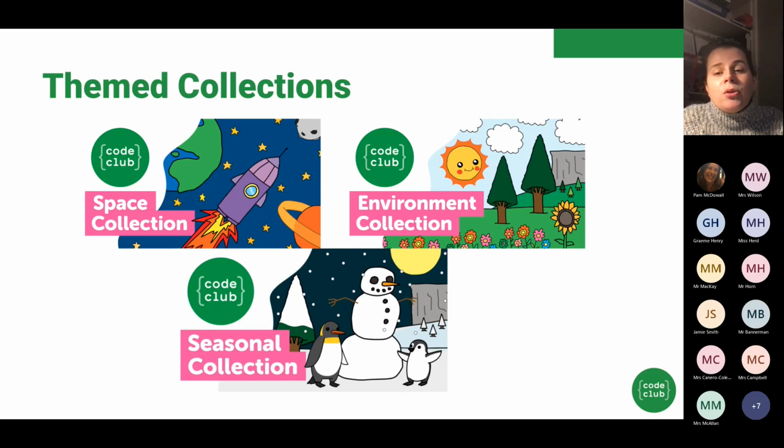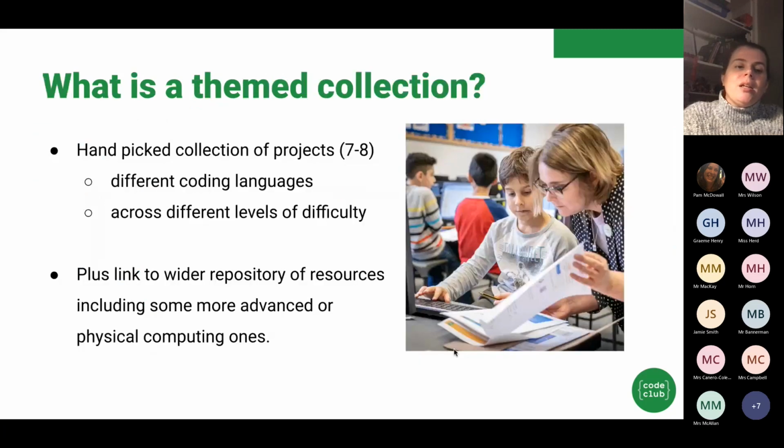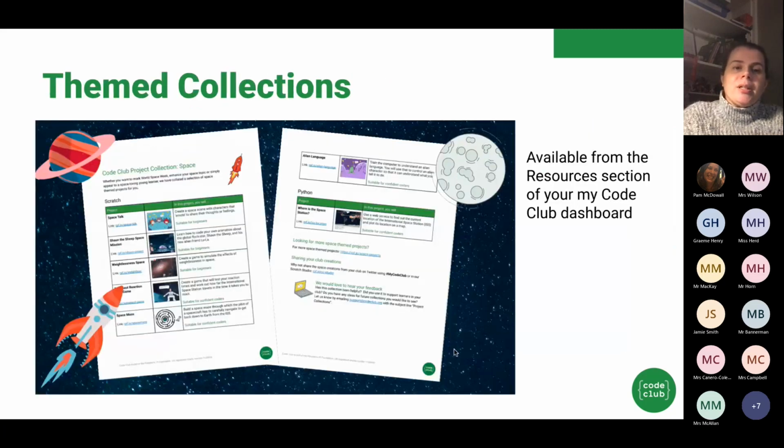We did the same for the environment collection, to be available in and around COP26, but also any other time you would be looking at the environment. And then this week we released a seasonal one for fun seasonal projects that you might want to do on the run up to that dreaded C word that we're not allowed to mention in classrooms for fear of people getting too excited.